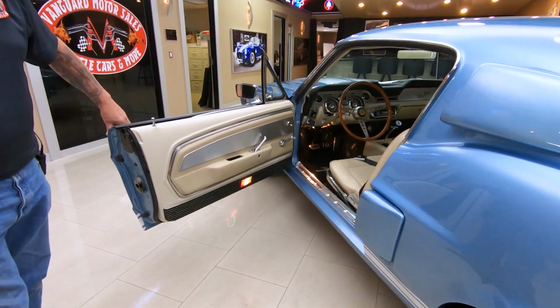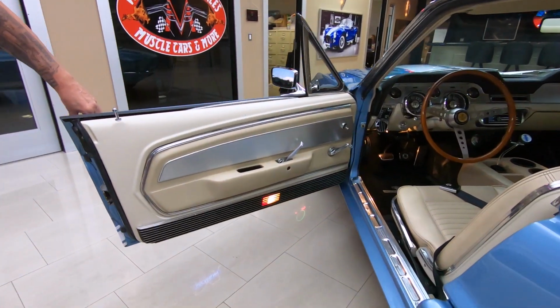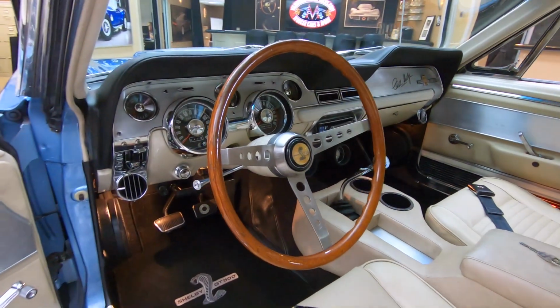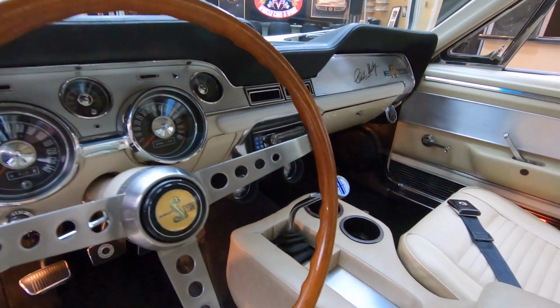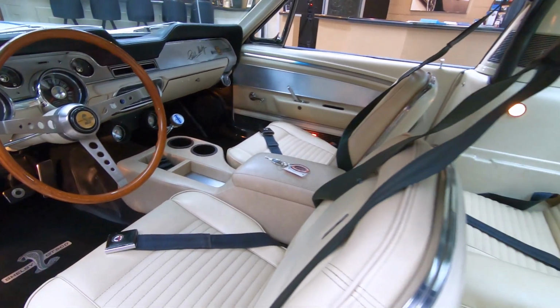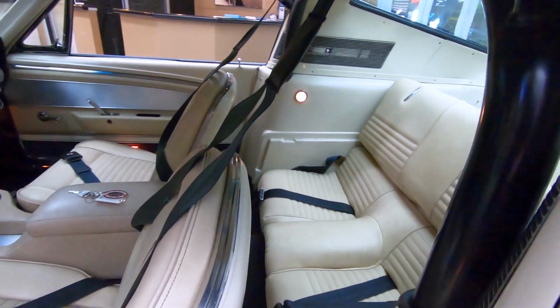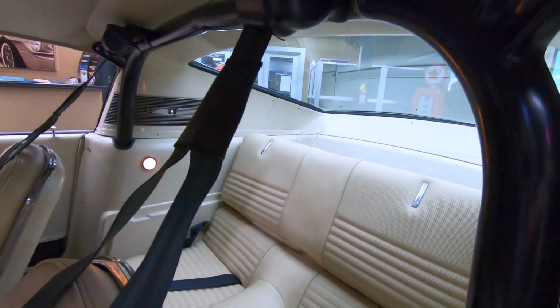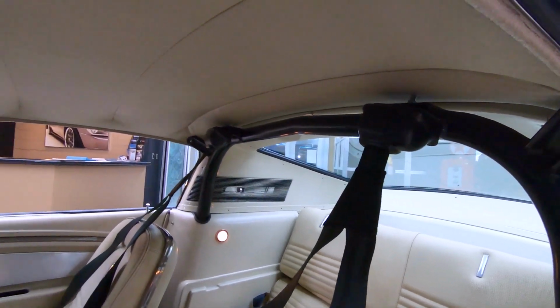Look inside there. We got the wood Shelby steering wheel in there. Of course, it's a 4-speed hooked up to a top loader. Got that custom center console in there, seat belts front and rear. We've got the roll bar in here, looking sweet. Of course, it's a fold down back seat.